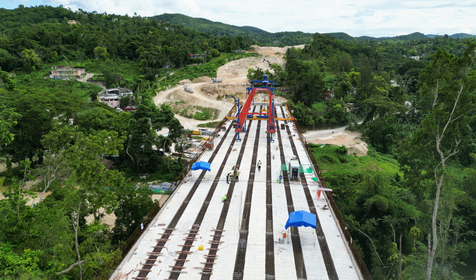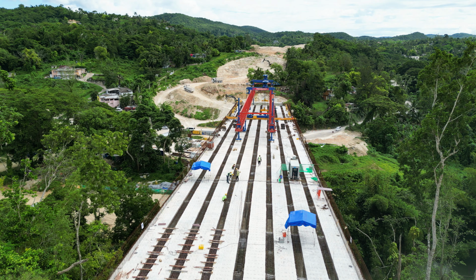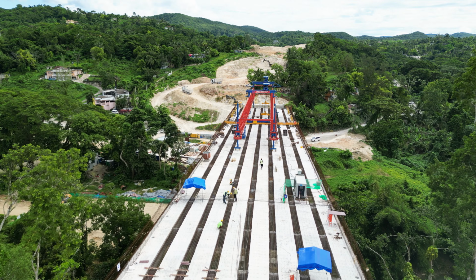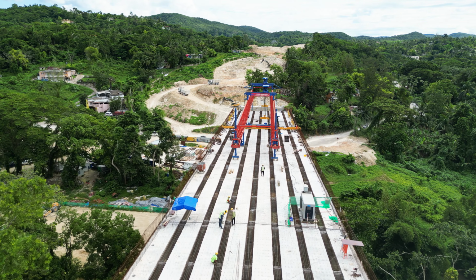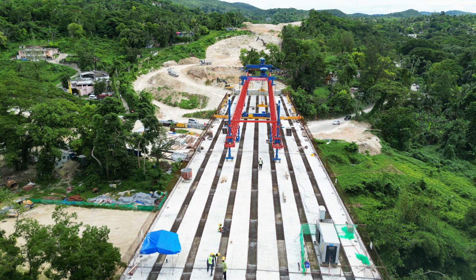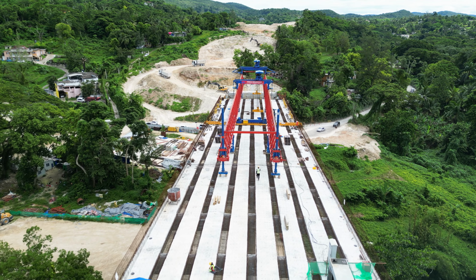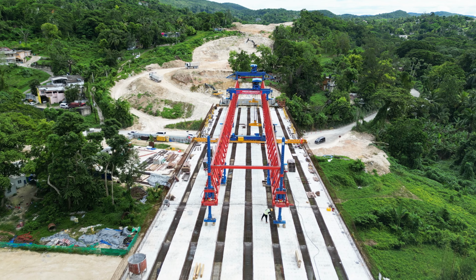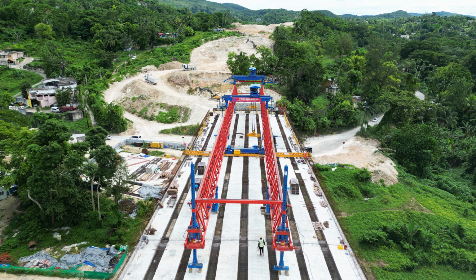We are flying over the new bridge that will be approximately 200 meters in length and about 30 meters in height. It crosses the Barnett River and the side of Irwin Main Road. We can also see that the concrete bridge girders are being installed very quickly, going across to the other side of the hill.